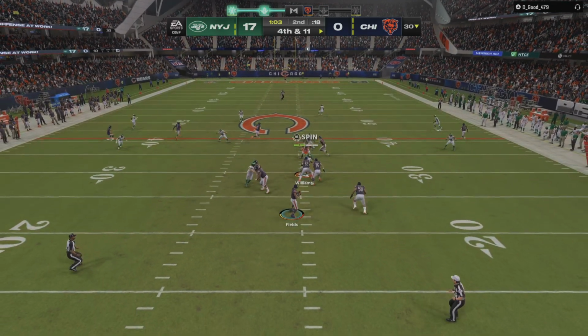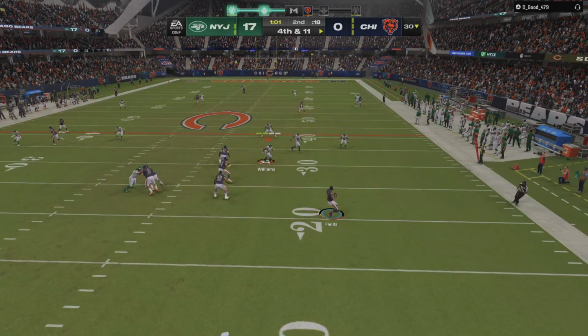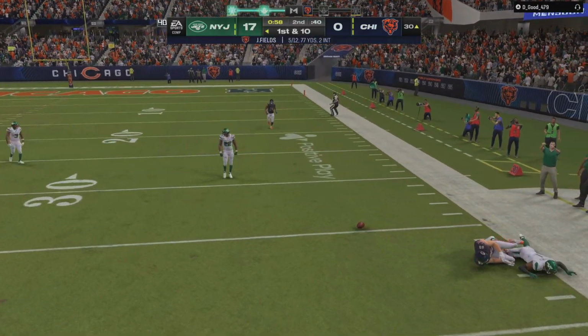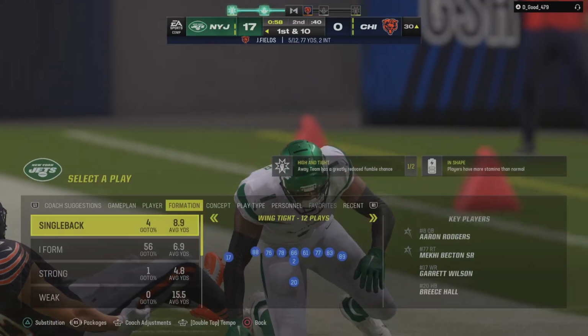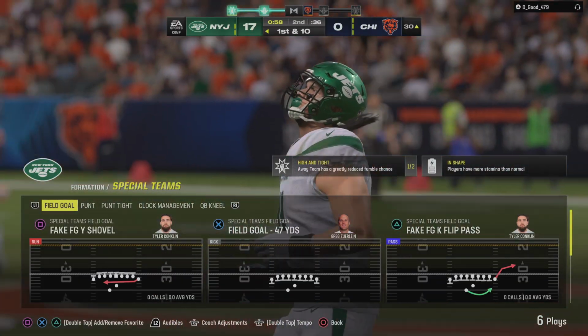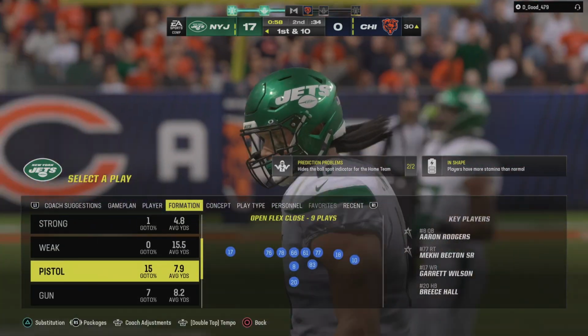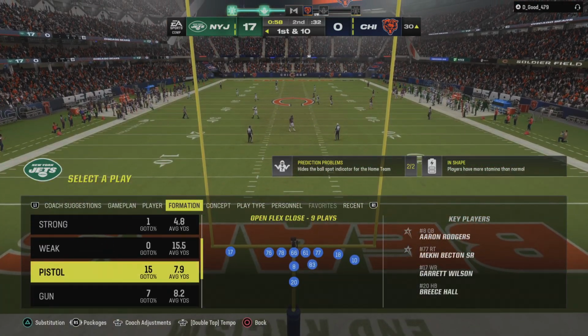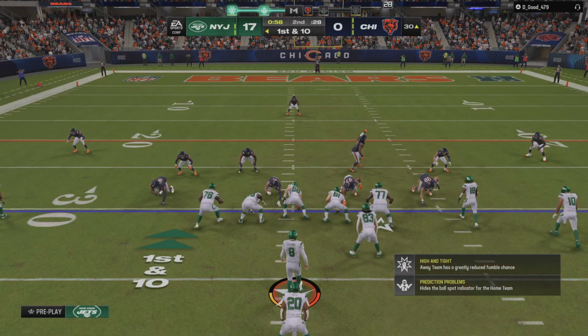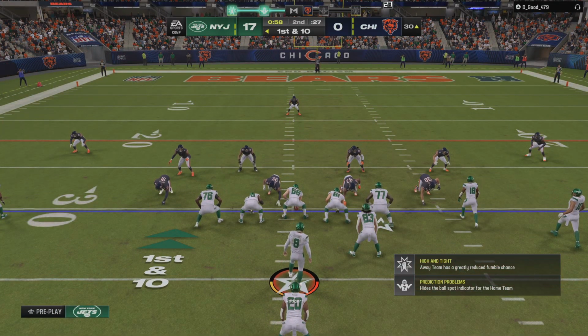They snap it to Fields. Escaping the pressure right. And it's incomplete. They cannot convert, and they turn it over. A surprising move to go for it, or at least somewhat predictable. It doesn't pay off, and the Jets are going to get the football here in great field position. So 1st and 10 now from the 30.